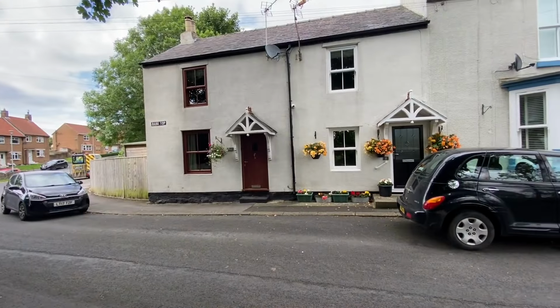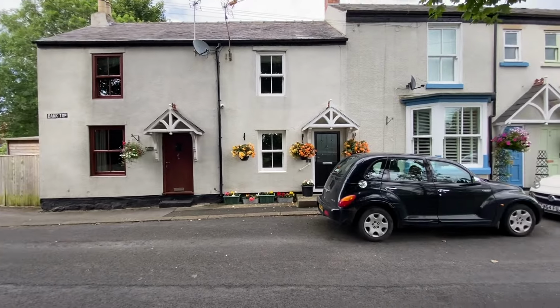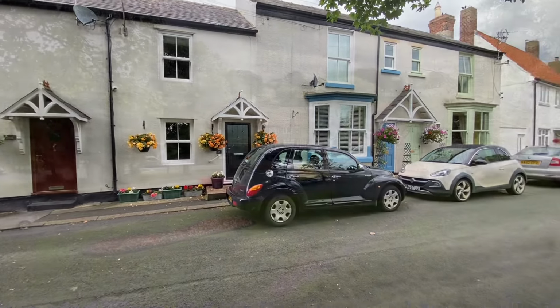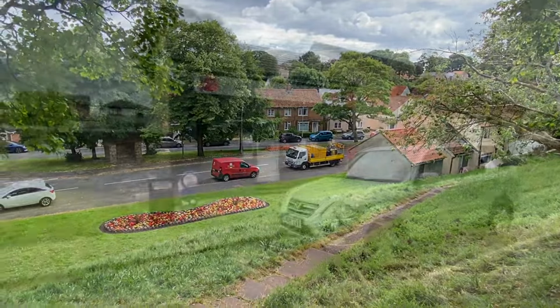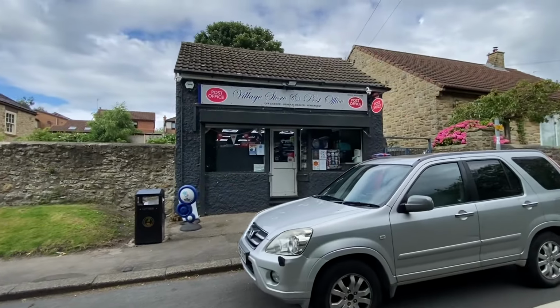And this is Bank Top. Nice cottages. And this is looking down onto the village from Bank Top. It's the village store and post office.